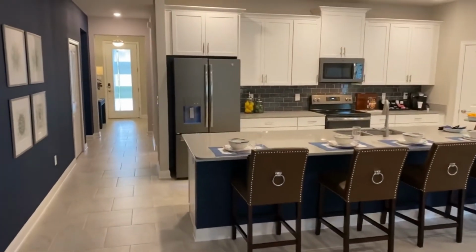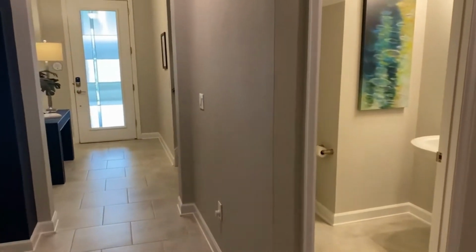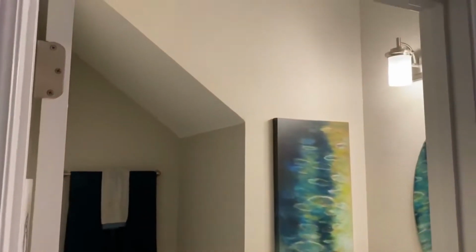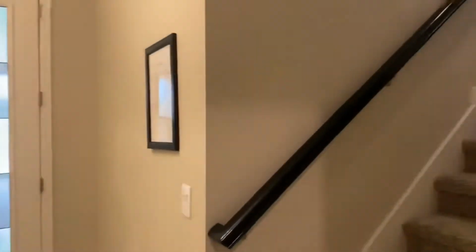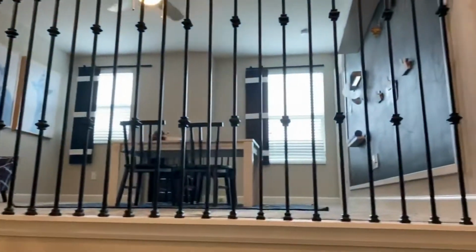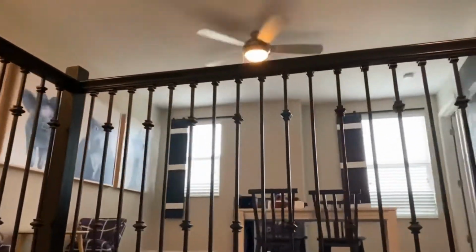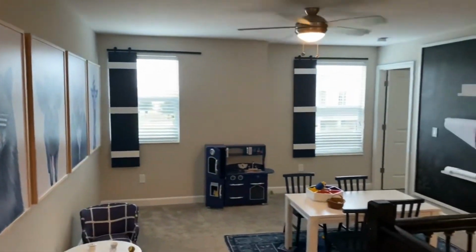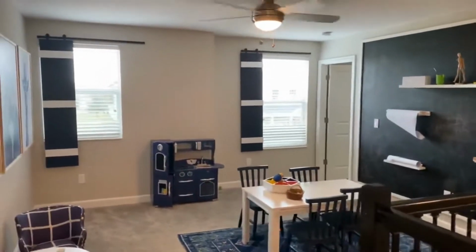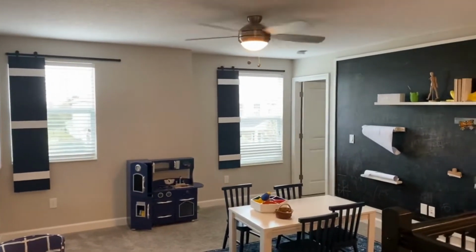Second generation home. This particular one, the main house is 5 bedrooms. This one right here is the guest bathroom or half bath. Upstairs is all the bedrooms of the main house. Nice open bonus room. If you're like us here, where most kids are doing school from home, this would be a perfect area for your kids to do their school.